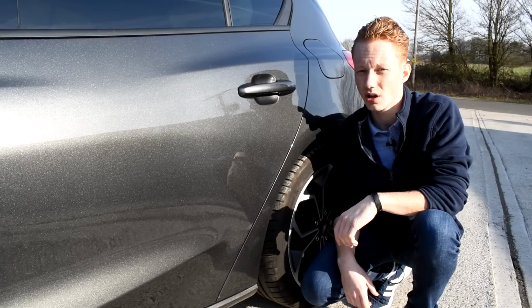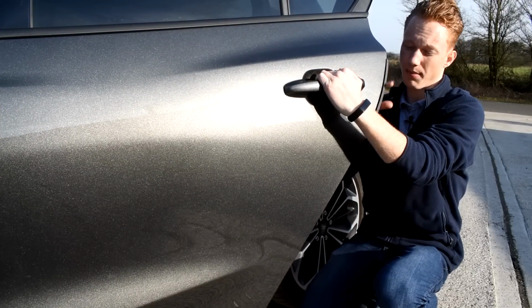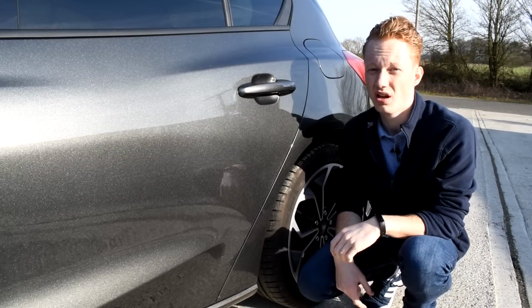There are a few features in this car that are really good. For instance, you open these rear doors and you get these protectors that come out which stop you denting other people's doors with your own door. Simple and a good idea.